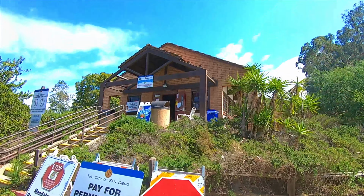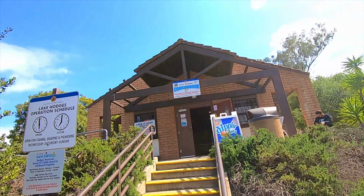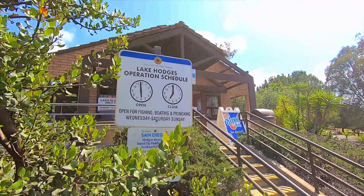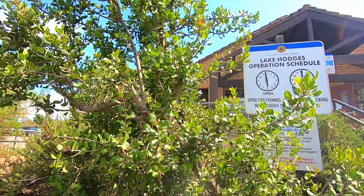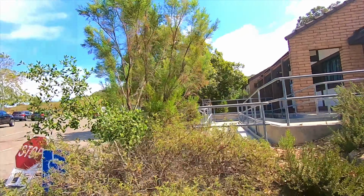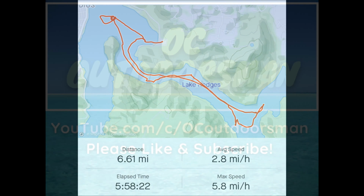So as you can see, the concession, the tackle store is now open again. Here's the operating schedule. But they aren't selling shiners until next week, so couldn't buy a lot of bait today. Well, I definitely got my cardio in for the day. As you can see, I did over 6 miles on the water, and a lot of that was into the wind, but it was a lot of fun.